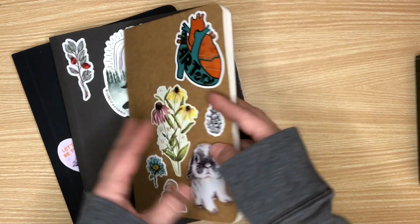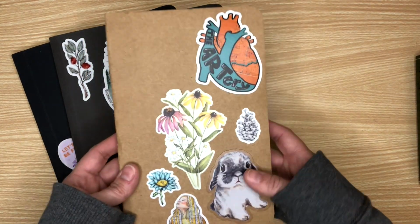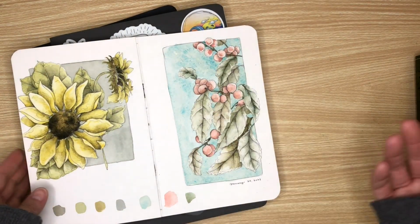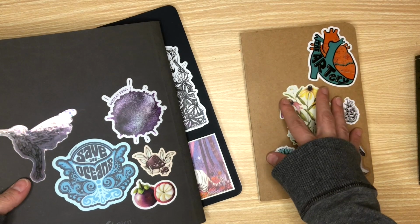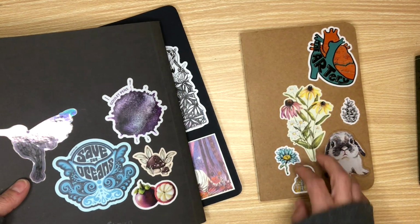I like to have one notebook that is A5 because it is a really good scanning notebook. I usually use this notebook to do finished pieces in it, something that I really like that I could pull from and use as stickers or postcards or something like that. That's what I use my A5 for. This is hand bound. It's made with bamboo paper from Hanamule. Love it. Can't wait to make another one like this.